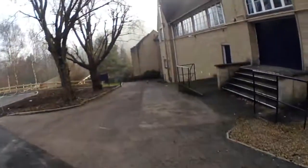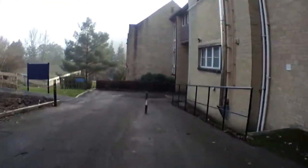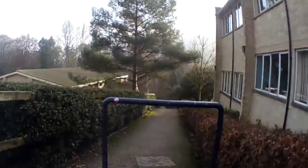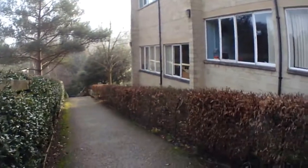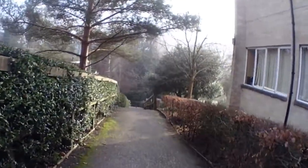This time when it says cyclist dismount, it really means it, because it's far too steep to ride down. Oh, so we are actually in Monkton Coombe School now. Classrooms to the right, sports centre to the left. Nobody here, of course, or no pupils here, because it's Christmas week.